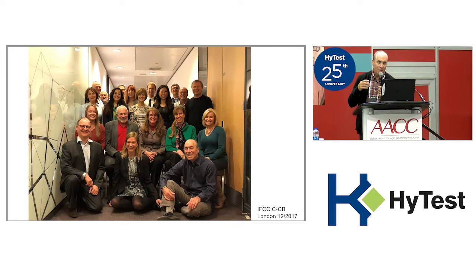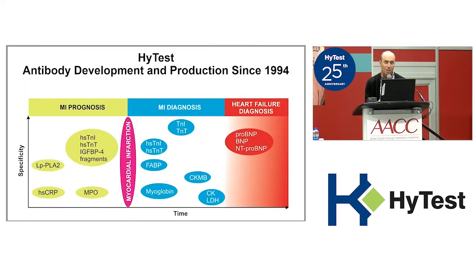And then currently, as I said, I chair this committee, the Committee on Cardiac Biomarkers, and we've been trying to do educational products for the last several years. And it's a combination of industry and academics and hospital-based people, and it really works when you put industry together. One of our focuses is to understand what's going on with troponin, especially high sensitivity troponin. So I took this cartoon off of the HyTest website, and it really sums up their progression and the development and quality production since 1994, 25 years, in MI prognosis, in MI diagnosis, and in heart failure. And we'll hear later on after my talk about heart failure.